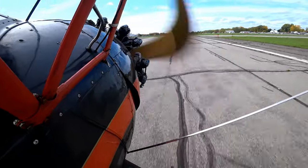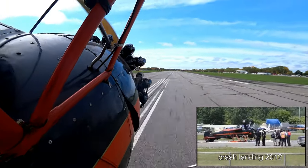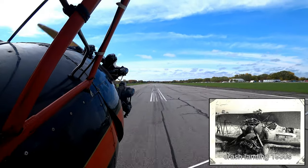Landings are always an adventure. For example, in 2012, the Waco airplane that we were flying in flipped over after touching down. The pilot walked away, whilst the two passengers went to hospital with non-life-threatening injuries.